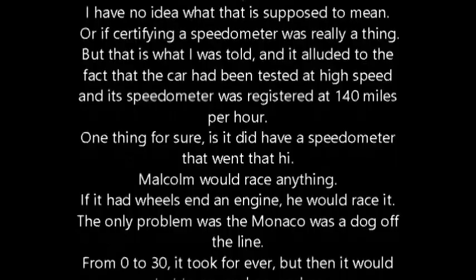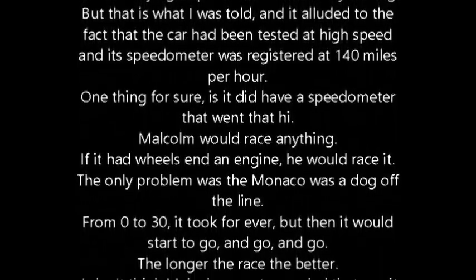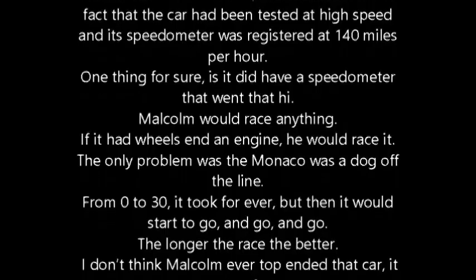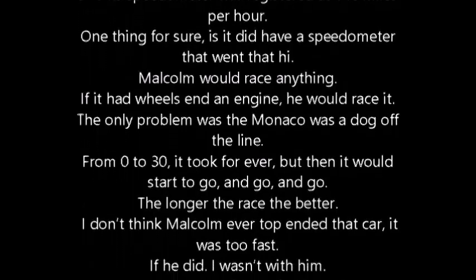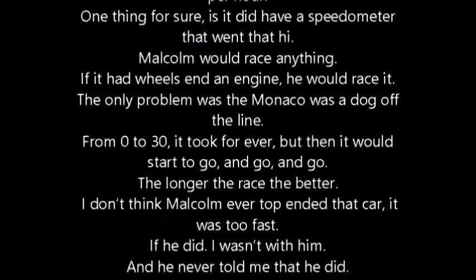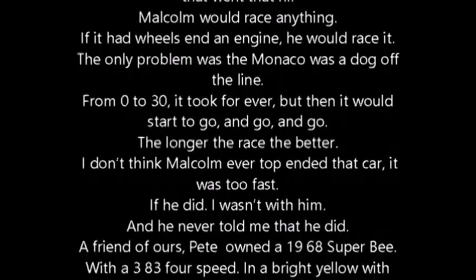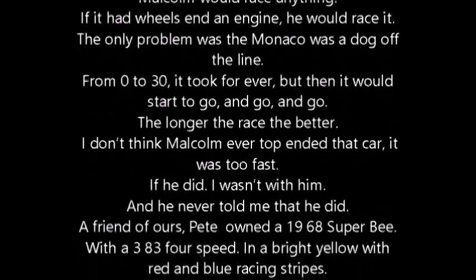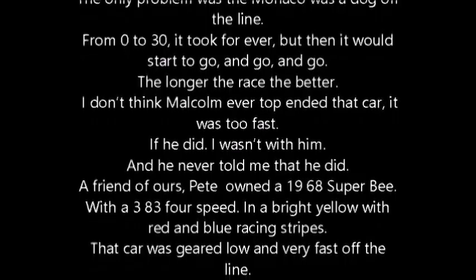Malcolm would race anything. If it had wheels and an engine, he would race it. The only problem was the Monaco was a dog off the line. From 0 to 30, it took forever, but then it would start to go, and go, and go. The longer the race the better. I don't think Malcolm ever top-ended that car. It was too fast. If he did, I wasn't with him, and he never told me that he did.